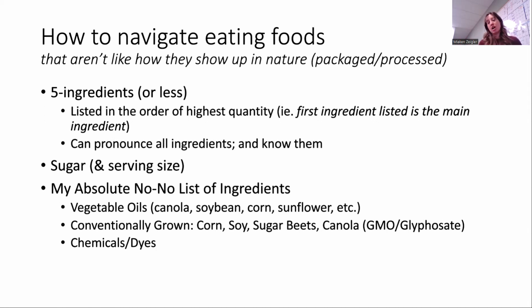the main GMO products. And again, we know that corn, soy, sugar, canola is a vegetable oil, we know that those are used as fillers in a lot of processed and packaged foods. And anything that's a chemical dye, I don't want that in my food. So those are my absolute no-no list of ingredients. So when you start looking, you're looking at sugar, you're looking at how many ingredients and what's within those ingredients and what's the better option.